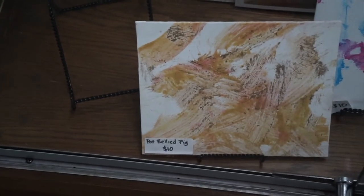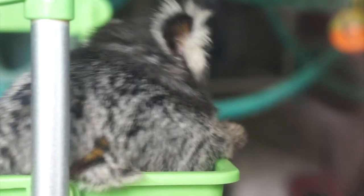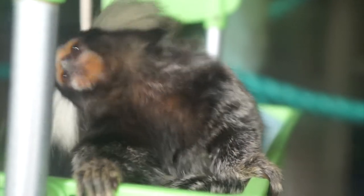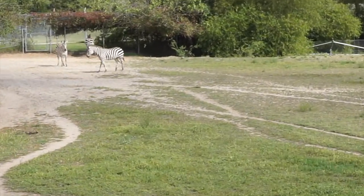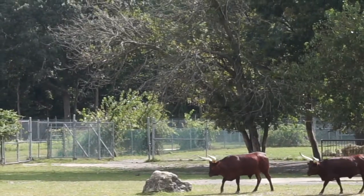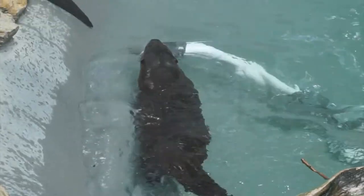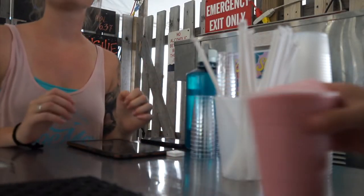They have paintings done by the animals at the zoo. I like the gorilla. What are you doing? He got something on his finger. Oh, he's watching everything. Oh, there's so many of them. They're little herds. Oh, wow, it's really cute. Can I get one of those as well?